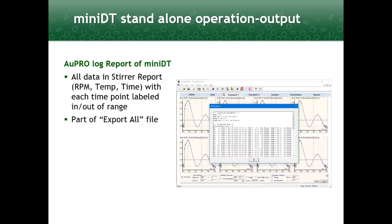There's also the ability to, as part of running with AUPRO, there's a log report, and the miniDT, all the data in the stir report, RPM, temperature, time, each data point is labeled as to whether it's in or out of range based upon the limits that you set. And then this information is part of the export all data file out of the AUPRO software.